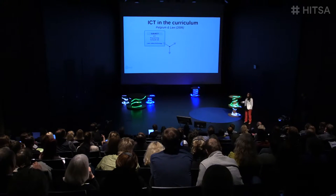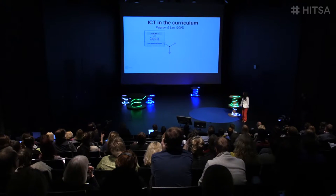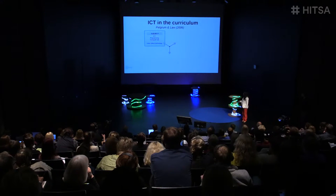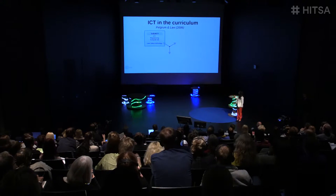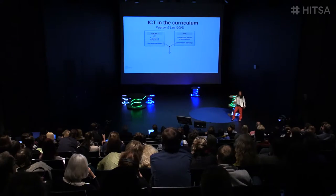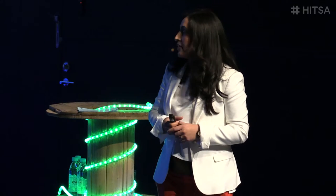ICT in the curriculum. All the countries are using different models to implement ICT in the curriculum. One is as a subject, which a lot of teachers use, as programming or coding. Another is as a tool to support learning, to teach other subjects. And another is as an integral part of the learning process.